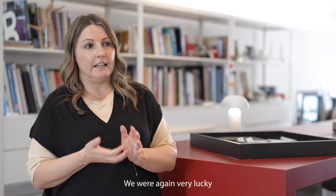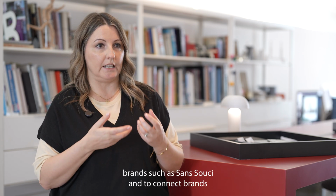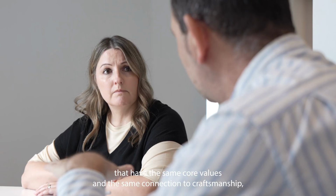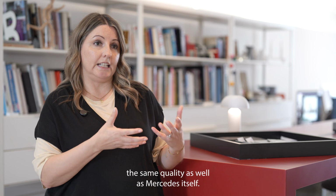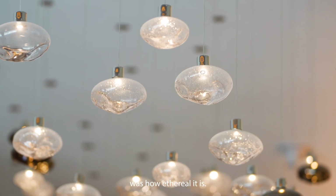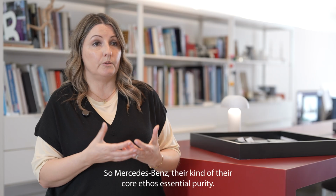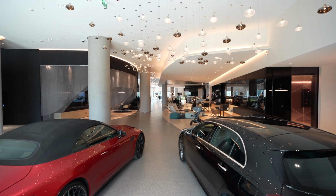We were again very lucky, being the lead consultant, that we had the opportunity to work with brands such as Souci and to connect brands that have the same core values and the same connection to craftsmanship, the same quality, as well as Mercedes itself. So we loved that co-branding. What we loved about the lighting in particular was how ethereal it is. So Mercedes-Benz, their core ethos is sensual purity, and I think this light sums up sensual purity perfectly.